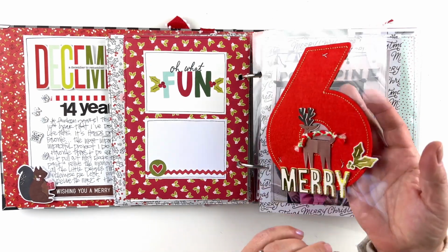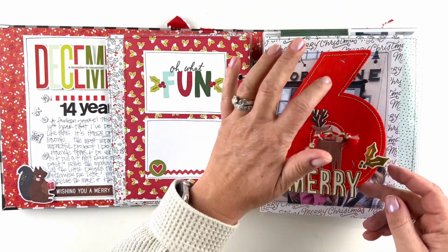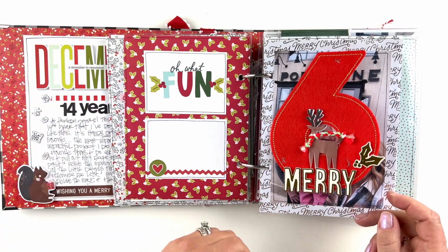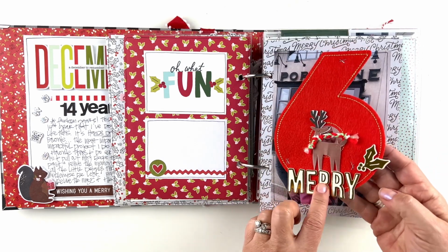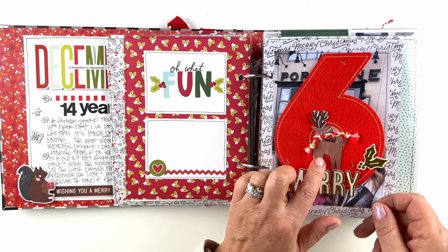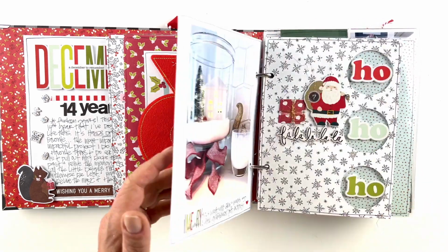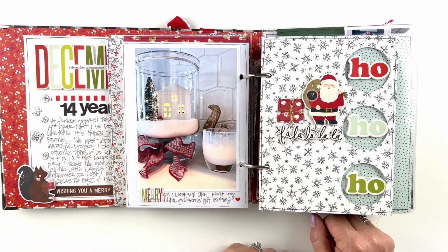For the 6th, I took another transparency, so I cut that down to 6x8, and then stapled this really large, awesome felt number. That was one of the products that Allie Edwards had available this year as part of her December daily process and products. So I had bought those early on, thought that would be fun to include. Added some foam stickers, and then the little reindeer there is actually a cupcake topper. On the 6th, I joined some girlfriends for lunch. And so that's just a photo of us outside the restaurant for lunch. We did a fun little gift exchange. And so here I just have a photo of some of the little things that we exchanged.